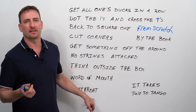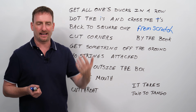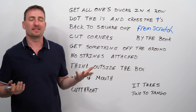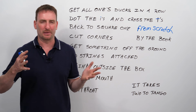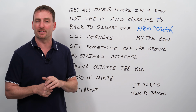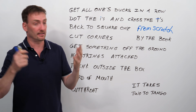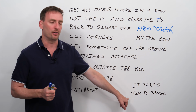And you can also think about cutthroat approaches. Somebody does something in a way that no one else can compete with them. I guess you could say it's mean, but business people are generally a little bit mean, I think. If you're going to be a successful business person, you have to be a little bit mean to be the best.